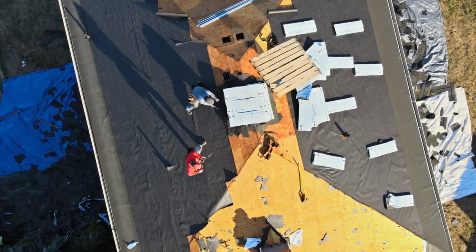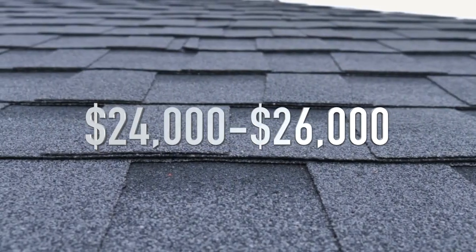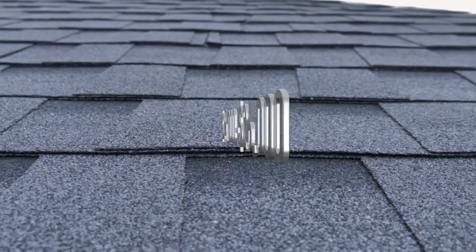I mean, you gotta remember that the average cost to replace a roof is between $24,000, $25,000, $26,000. So pretty much you just wasted that money. All because a roofer did not make sure that you had proper ventilation on your roof.